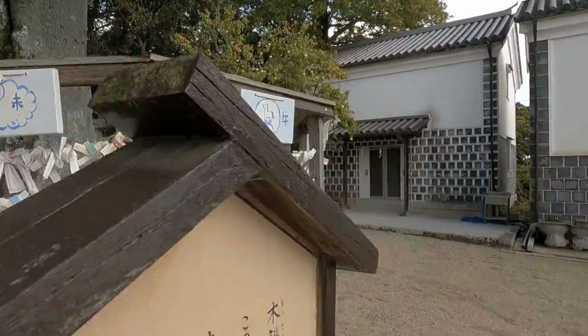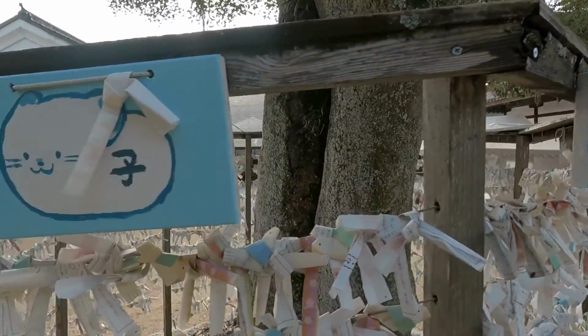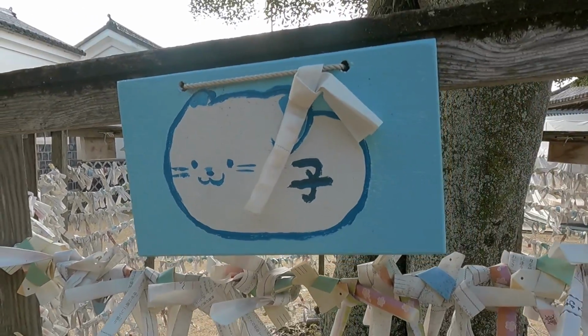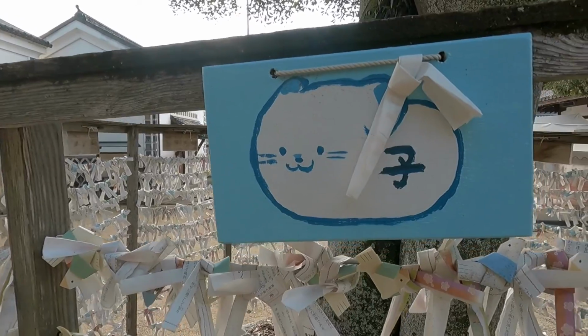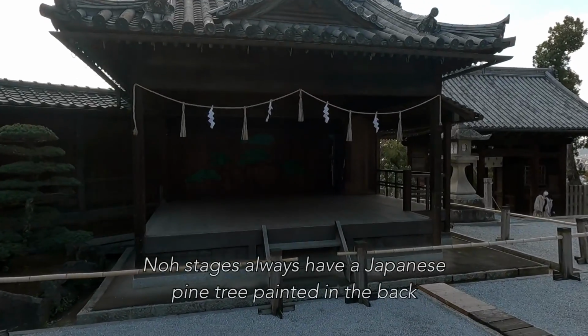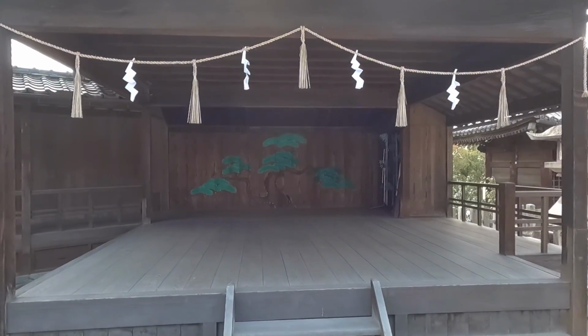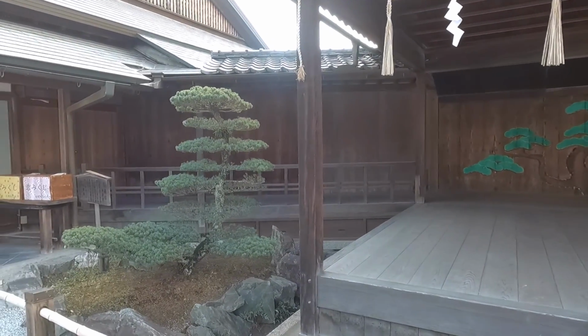The rat. I want to find my zodiac sign. It's too cute to be a rat. It's like a movie stage. It's got the pine tree. And the real pine.